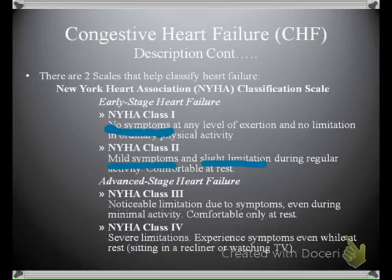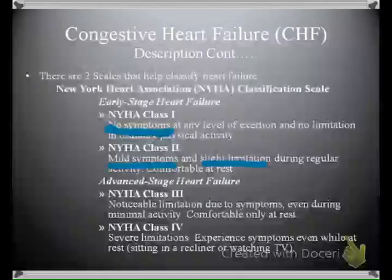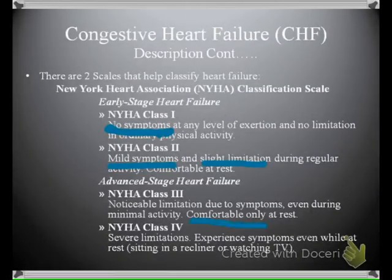Then we get into the advanced stage heart failure. In NYHA Class 3, there is a noticeable limitation due to symptoms even during minimal activity. The important thing to distinguish here is that you are still comfortable at rest. However, in NYHA Class 4, you have severe limitations. You experience symptoms even while at rest, such as sitting in a recliner or watching TV. So even when you're at rest, you have these symptoms, and you really cannot get any relief from them.